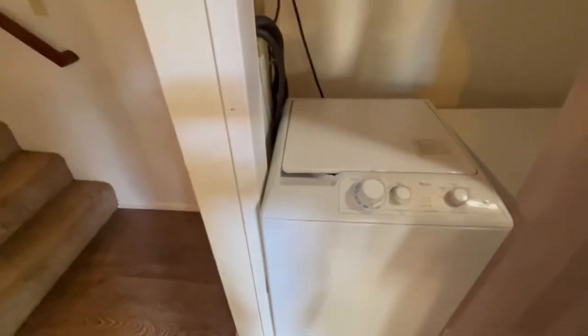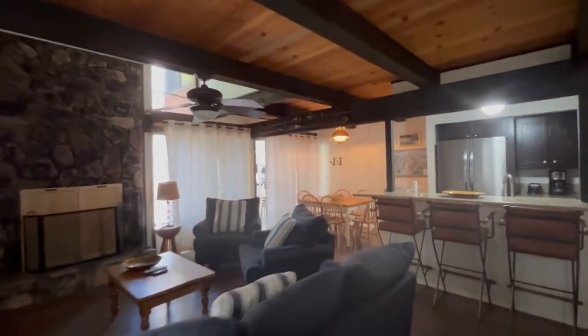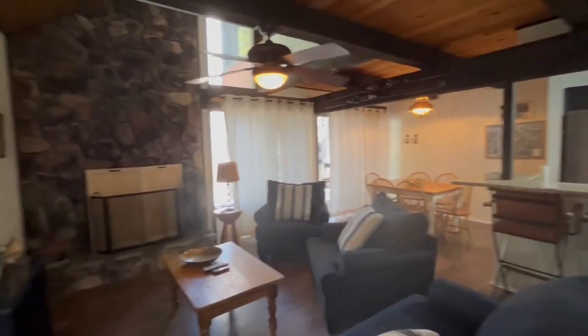We are going to enter. All the bedrooms are upstairs, which is nice. So they have washer dryer right here at the entrance, and then like a ski rack wall. So pretty nice. And then you've got this big open living room, dining room, and kitchen.